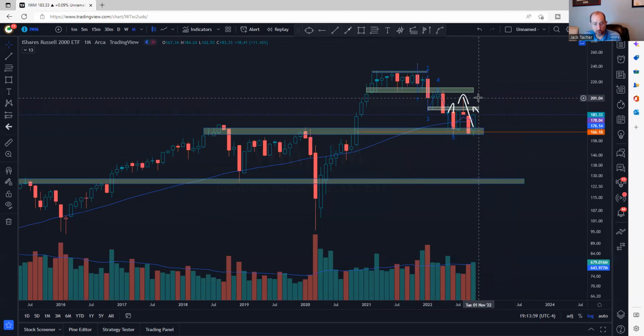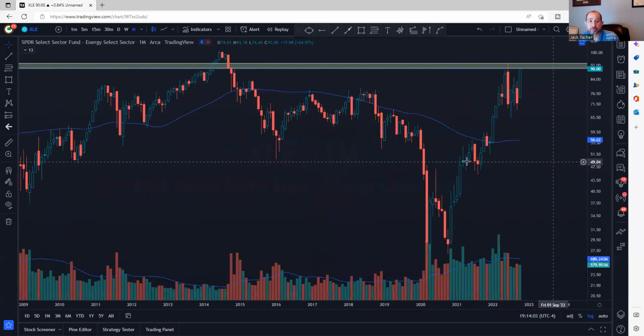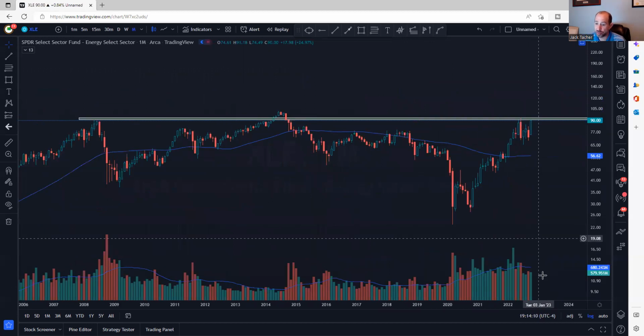All right, let's go through each sector in the S&P now, starting with XLE. So XLE for the month was up 25%. Super strong month. Volume wasn't crazy, but still up 25%. Hard to argue with that. Up against this potential resistance.